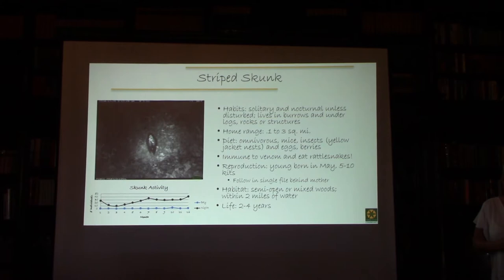They also have a spring birth for their young, and it's not uncommon when they do have young that they follow in single file, much like geese. That was something that was reported in multiple sources. I thought that was interesting. We didn't do a habitat map for them, but they would show up in woodland areas with focus around water. And their nighttime activity is pretty predictable, with a little bit of daytime in the winter.